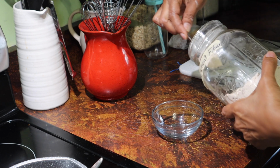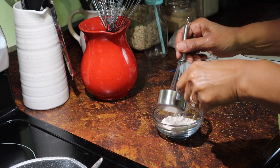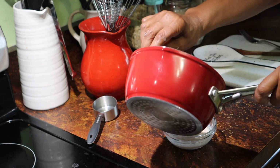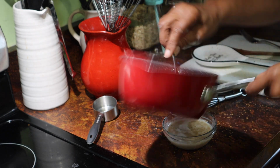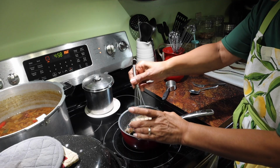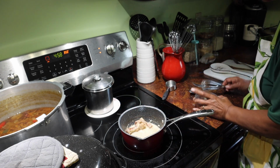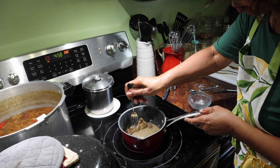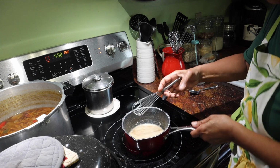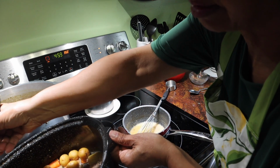To make this gravy, I'm just going to take a little flour, whisk in a little water. Now I'm going to pour some of the broth off of that chicken neck. And now I'm going to pour that broth with the flour mixture in here. And I'm going to take the chicken neck out for a second. I'll get a little bit of the broth off of the chicken.